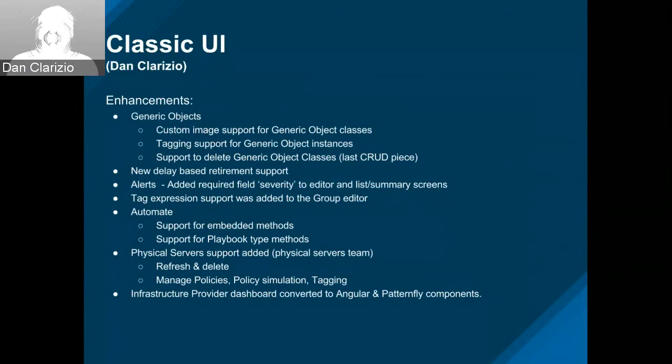Automate, we have embedded methods now, which allows you to chain methods together, and then support for new playbook type methods. The physical servers team has been working. They have refresh now and delete, along with some new buttons for managing policies, policy simulation, tagging, and the infrastructure provider dashboards are now converted to Angular and Patternfly. This is our work this release to get all of the dashboard components into Patternfly cards, so that in the next release, whatever the H release is going to be called, we will be able to merge all of the dashboards together and have the best of both worlds with dynamic dashboards.